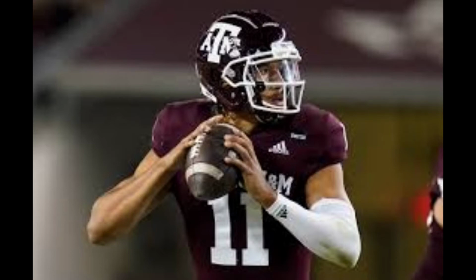In terms of his NFL comparison, he's been compared to DeShone Kizer of the Tennessee Titans. Hey, still a QB that actually has a lot of upside, a couple things to work on, but still someone definitely to keep an eye on for sure.